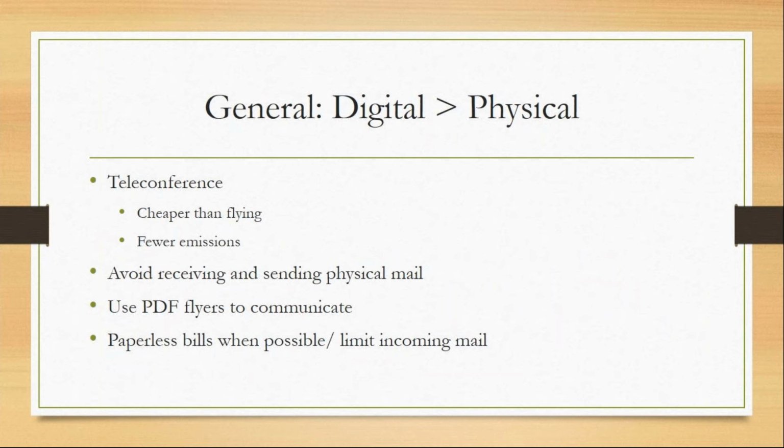Here's another: teleconferencing. Rather than flying someone out, it's cheaper, fewer emissions, better for whoever's traveling because they don't need to have those late nights and early mornings traveling for a meeting. Yeah, teleconferencing is just a better option overall. It's something that a lot of companies should start promoting, or already have started promoting.